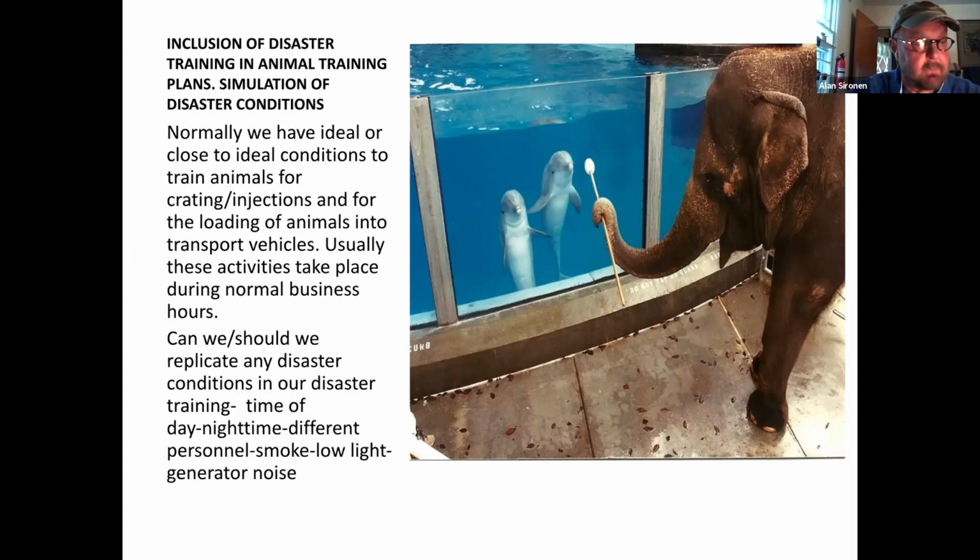When you're loading animals, how long does it take? How quickly can you mobilize to do a transport at your facility? And how many animals are you going to move? But during a natural disaster that's declared, either by the governor, the president, or a local official, some of these waivers, particularly the hours requirements, are eliminated.